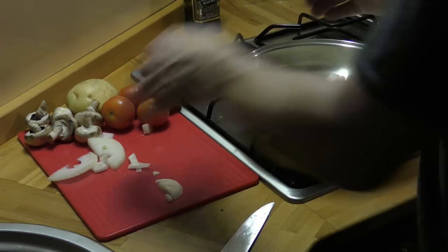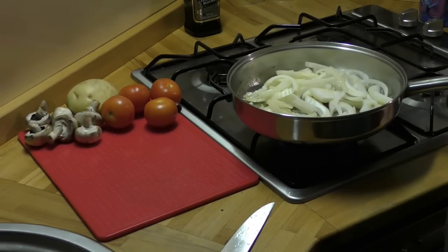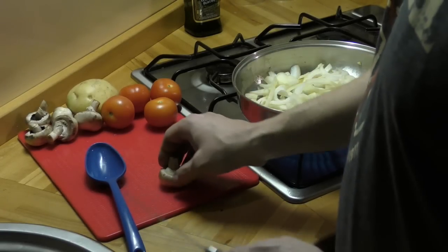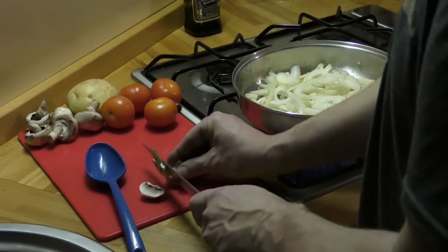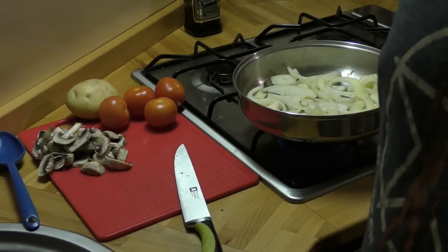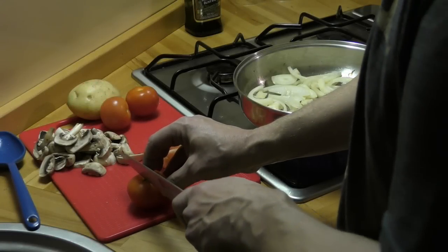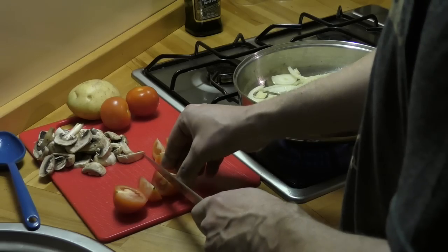And we'll put that in the pan, and while that's frying, I'll slice up some mushrooms. Thin, and we'll let those fry and brown nicely. So I've cut the tomatoes in half and then cut them again into thirds.